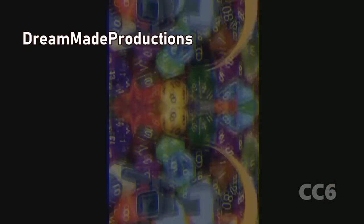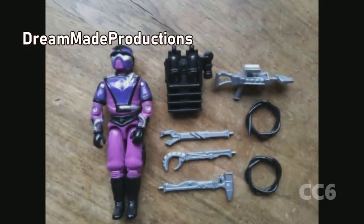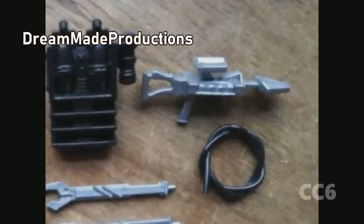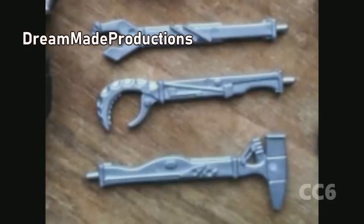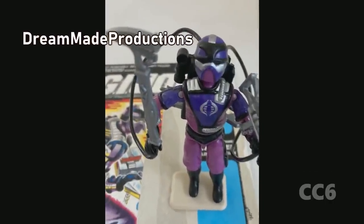On the other hand, you come to his accessories, and this is where the figure really shines. That big gun just looks cool. Something Cobra would have. A laser or plasma tool weaponized. The tools are a nice bonus. In the early days, such things would have just been details on a backpack. With this figure, they gave them to you to put in the figure's hands, letting him work on vehicles or smack G.I. Joes in the face with them.